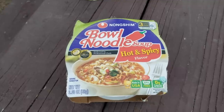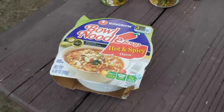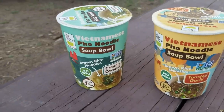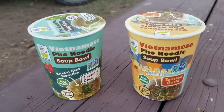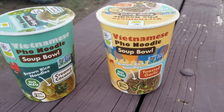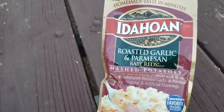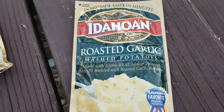And because it's me and I like to make things complicated, I got this fancy bowl noodle hot and spicy flavor, but I also have some other options. If I feel like getting really fancy, I can do a creamy coconut Vietnamese pho with brown rice noodles, or a toasted garlic pho with brown rice noodles. And moreover, I've got options when it comes to potatoes. I can do roasted garlic and Parmesan baby reds, or just plain old-fashioned roasted garlic.